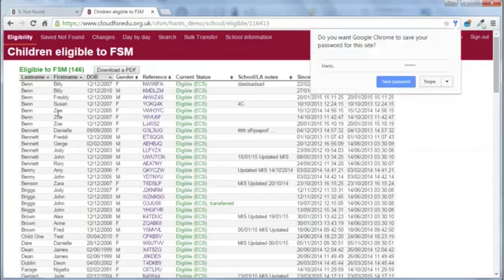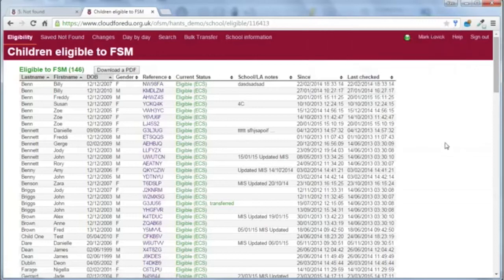Now the first thing that you're presented with is an eligibility list. That's in alphabetical order. There's quite a few things that you can do from this page. If you wanted to print this list, you can download to a PDF and print it.